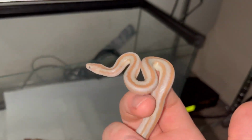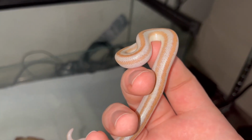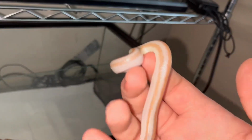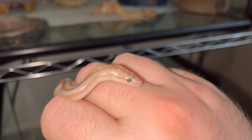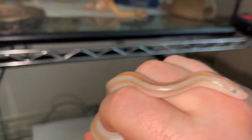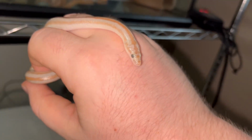You guys saw in the unboxing video. This is a Ghost San Felipe. Hopefully I'm saying that right. And she is tiny, tiny, tiny. But she is absolutely gorgeous. She might smell the mouse on my hands, so she's like, tasty. Just a little bit. But because she is so tiny, we are going to offer her a pinky.